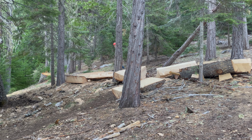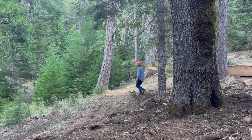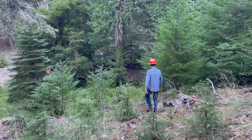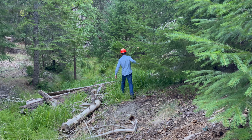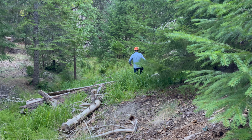Up by this big white fir I've been working on. I'm going to show you what the bears have been up to. Down here by the spring, for some reason, they've been doing this time of year in the fall. This is the spring where the major creek on this property starts.